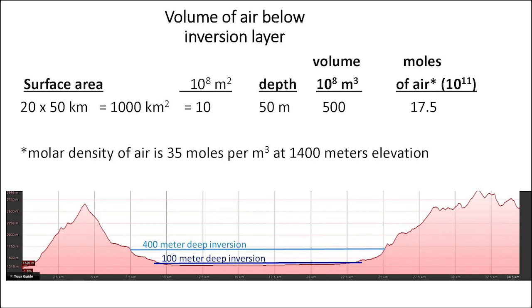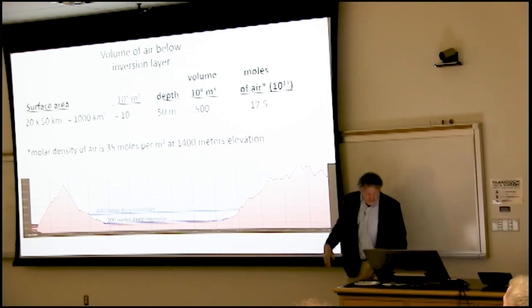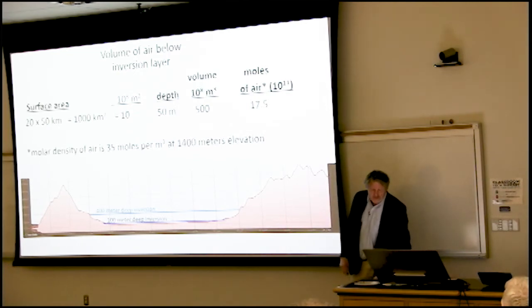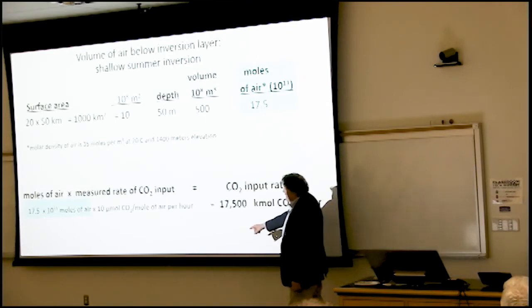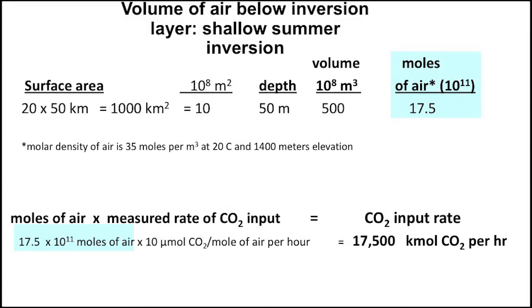Shallow inversion, 50 meters deep. There's 17.5 times 10 to the 11 moles of air. That's an easy math to do, volume of air. Take that number, 17.5, and it's going up 10 an hour. We have 17,500 kilomoles. All these slides are in kilomoles of CO2 now, per hour. That's appearing in our air.